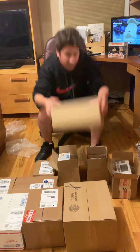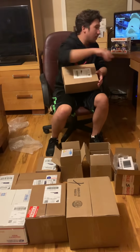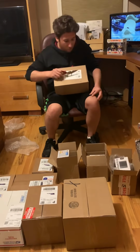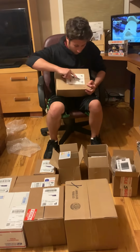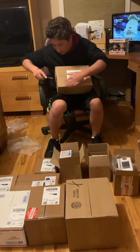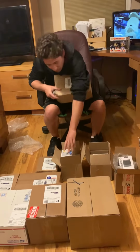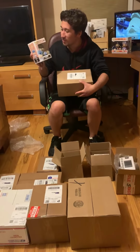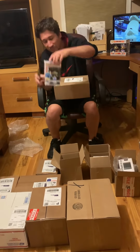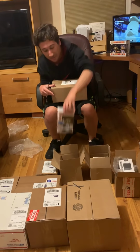Now we got the other Big Pop Shop. I think there's two in here, guys. Because when I ordered this one, I might have ordered two at the same time. Actually, I really like this. He's holding a steak. He looks like a bull. That's actually a really neat pop. Love the detail in him. I really like him holding the steak.